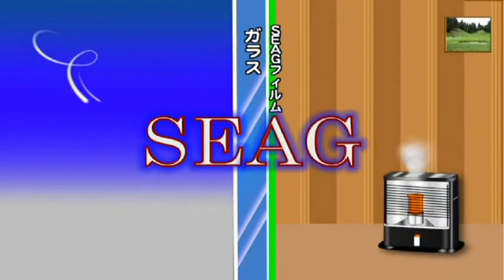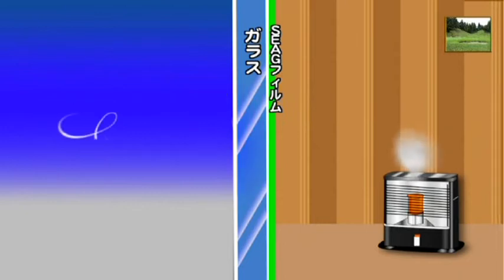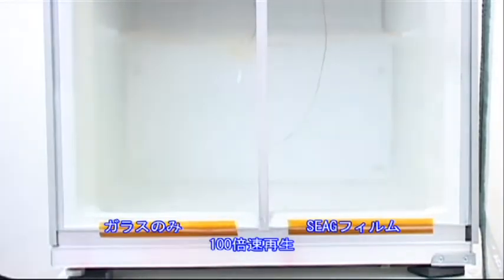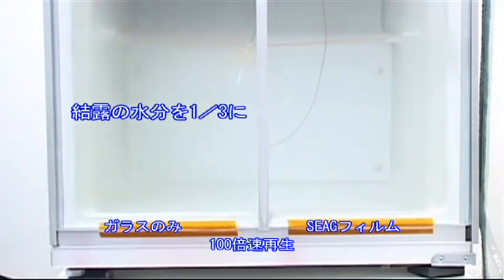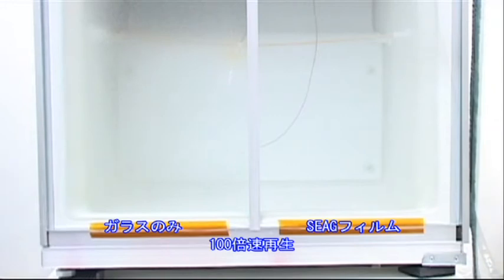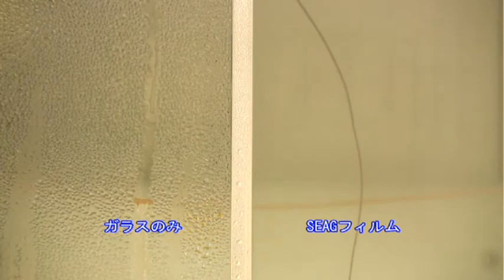By virtue of the insulating performance of the SEAG film, the air temperature near the window pane stays stable. As a result, the condensation speed is much lower than before. The amount of condensation can be reduced by up to 65%. The difference can be observed easily. On the glass without SEAG film, water drops become bigger and flow down soon, while the water on the glass pasted with SEAG insulation film continues to show a mist state. The condensation rate is reduced significantly.